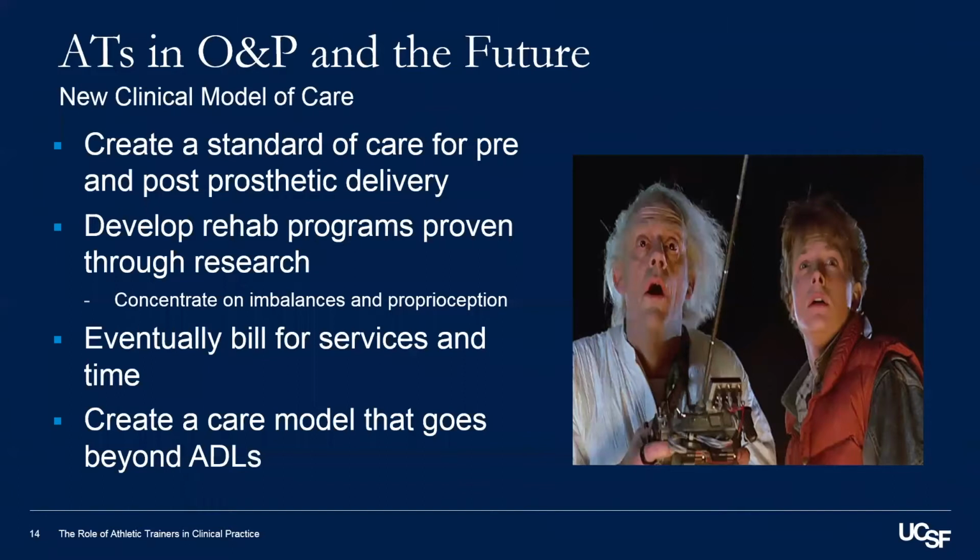And then obviously, again, create that care model that goes beyond ADLs. ADLs are great. Being able to function in your daily living is wonderful, but it's not enough, and it shouldn't be enough, especially with today's day and age where activity and exercise and fitness are on the forefront of a lot of discussion, especially in children and young adults. And so we want to create that model that goes beyond. And I think that needs to be standard, not extra.